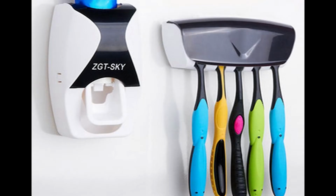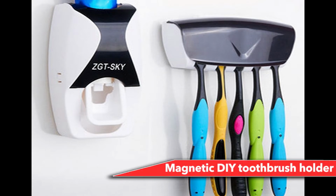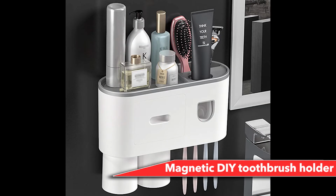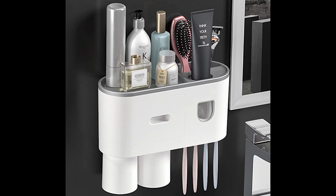10th hack, magnetic DIY toothbrush holder. Following up on our previous life hack, you can create a magnetic DIY toothbrush holder to prevent your current toothbrush holder from falling down. Line up some block magnets end to end on a wall, mount, or even the cabinet. Electric toothbrushes should stick easily to magnets, but for the more standard brushes, just add a tiny screw or a metal washer to have it stick to the magnets.